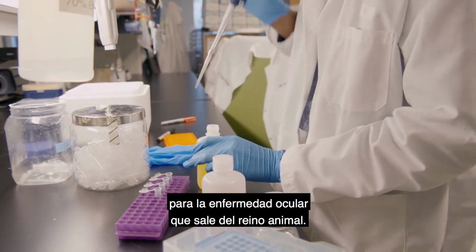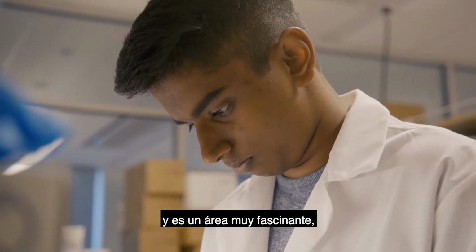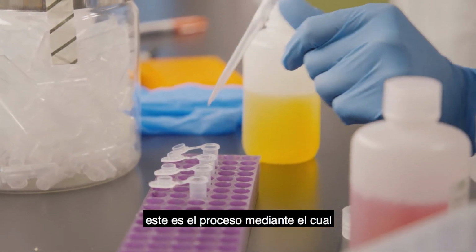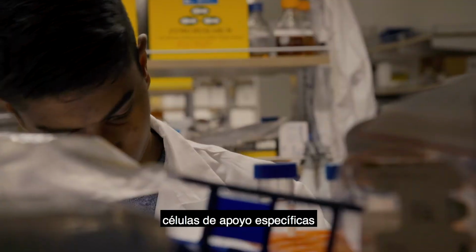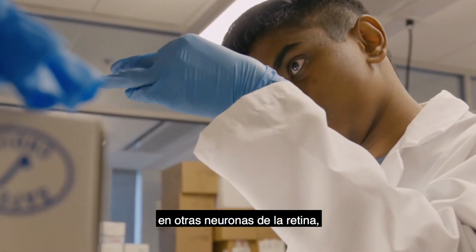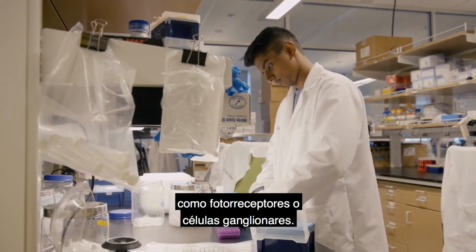At the same time, Wallen's lab is looking into a treatment for eye disease straight out of the animal kingdom. There's a new area in retinal research, and it's a very fascinating area. It's called endogenous regeneration. And this is the process whereby specific support cells in the eye can be reconverted into other retinal neurons, such as photoreceptors or ganglion cells.